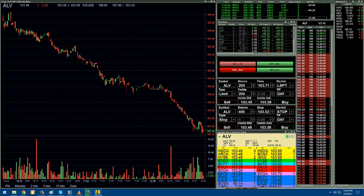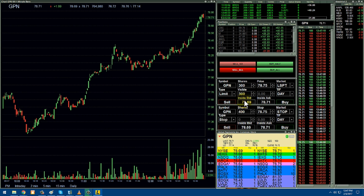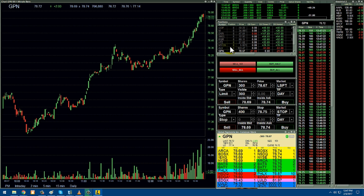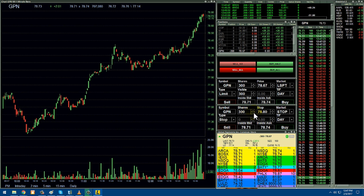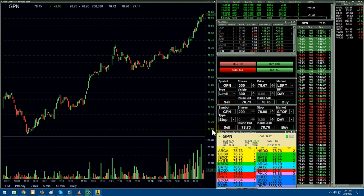So I'm gonna watch it for one more move. Nice spreads here. I'm shorting some here. 78.80. It really looks like it needs to turn around.